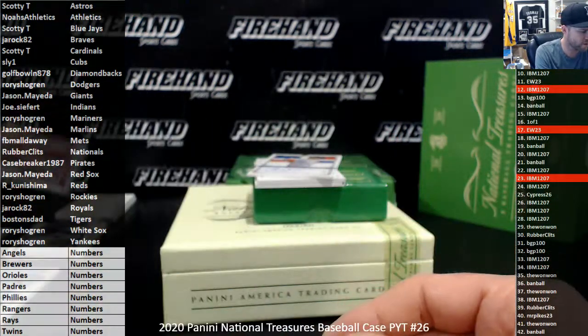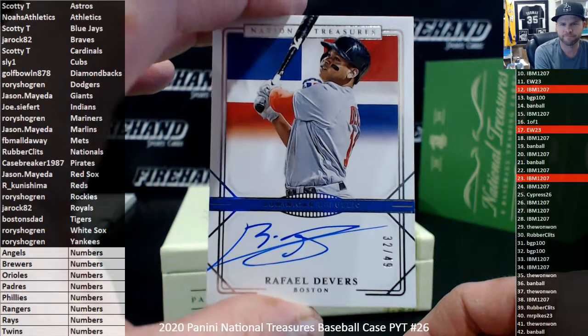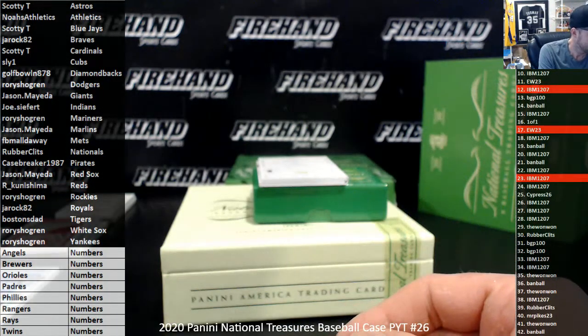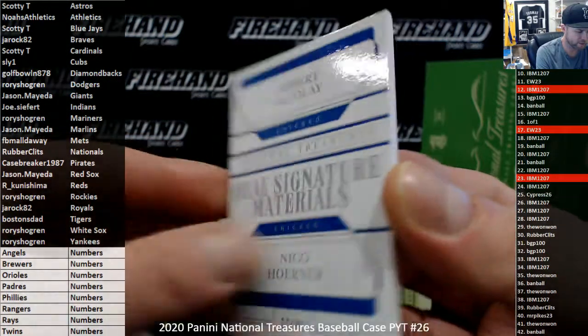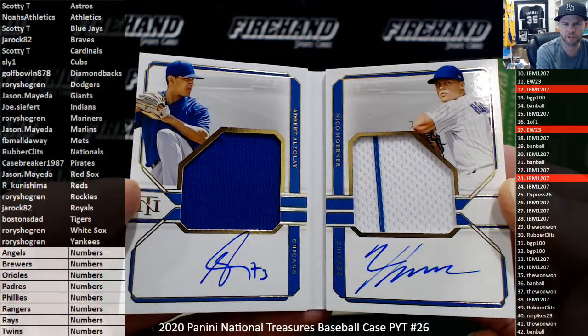International Treasures, Rafael Devers for the Boston Red Sox. Dominican Republic, 32 of 49. Again, Jason Maeda and the Red Sox. And we got a dual, Adbert Alzolay and Nico Hoerner, 22 of 99 for the Cubs. Autograph book, on card, Chicago Cubs, Sly 1.